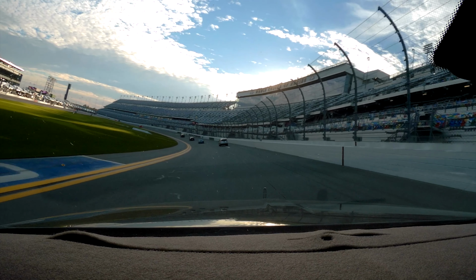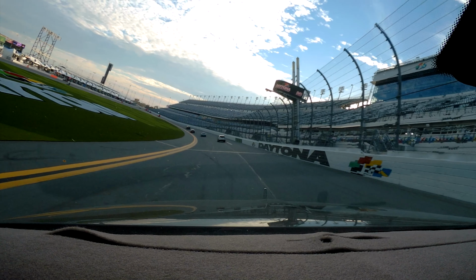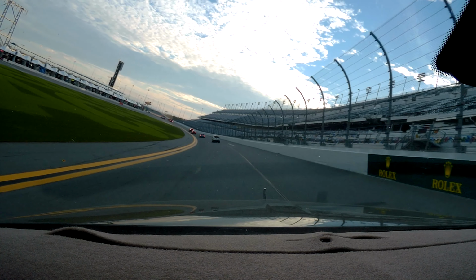The CRV is way up by the wall. That's awesome. All right, getting the gas a little bit, get the gas. Can I get to 80? 81.